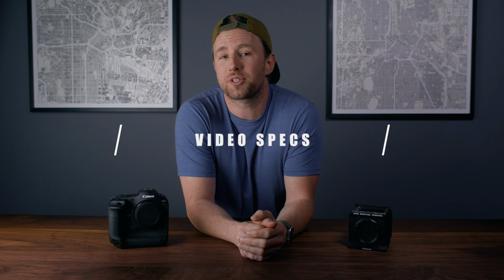When we look at sensor size, we know the R3 is a full frame sensor and the Komodo is a Super 35. Why did I choose that? Well, I didn't. That's what the cameras had in my price range. I'm also not going to get into price. These cameras fit my budget, and at that price point, this is what you get.